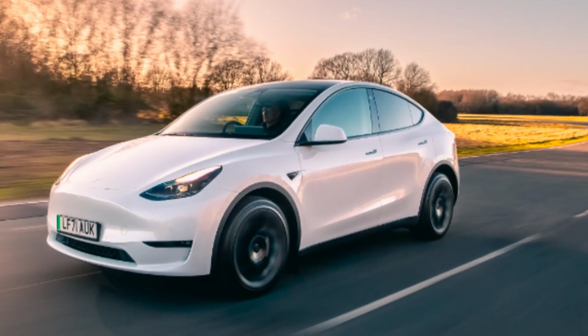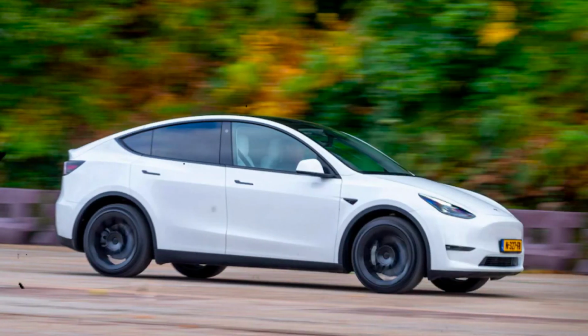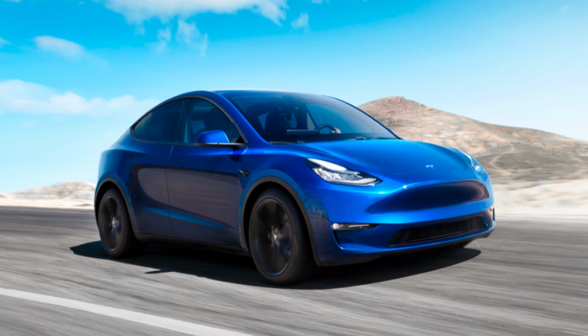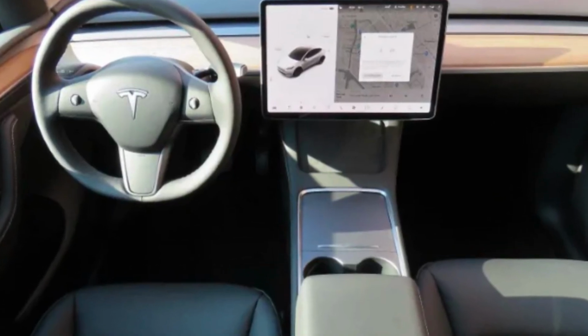With a range of 310 miles and efficiency exceeding 3.0 miles per kilowatt across all models, the Model Y combines performance and practicality. However, it's worth noting its firm ride and potentially distracting controls.